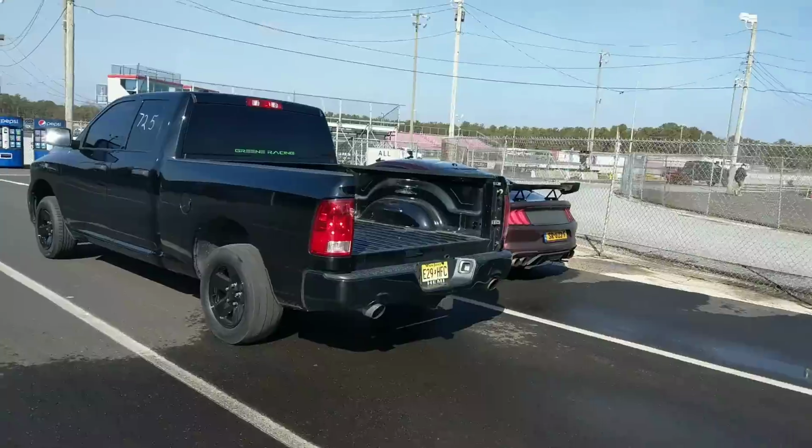All right, we are here at Atco now. We are in the staging lanes. We are ready. My first run is going to be against a 2018 Mustang GT. A couple mods, but he's manual and on street tires. So we'll see how that goes.